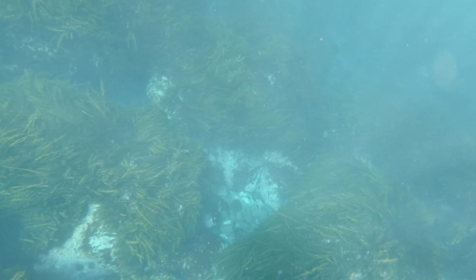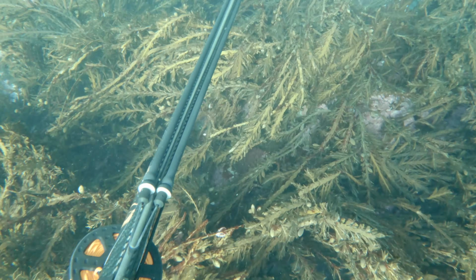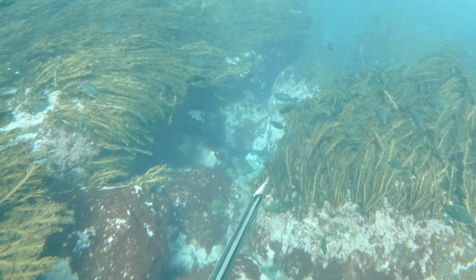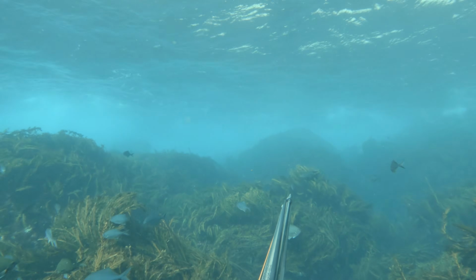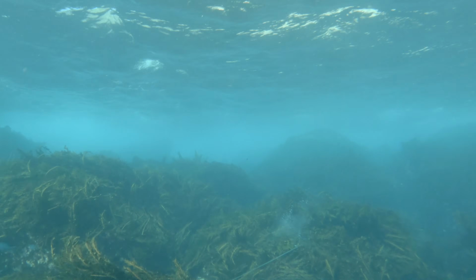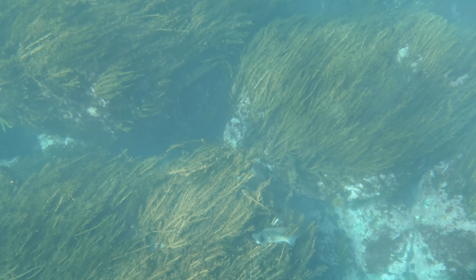I spot that other butterfish still swimming around. I'm not going to swim over to it and spook it. I'm going to do the same approach. I'm going to get down to the same level as the butterfish, and it makes for an easy shot. It's great to mix up my catch.